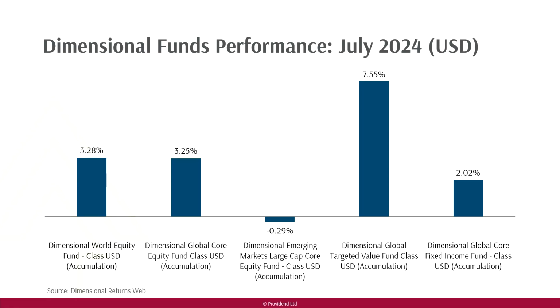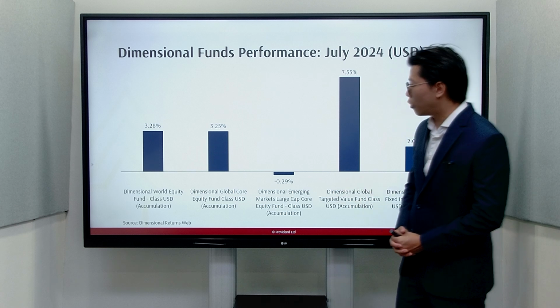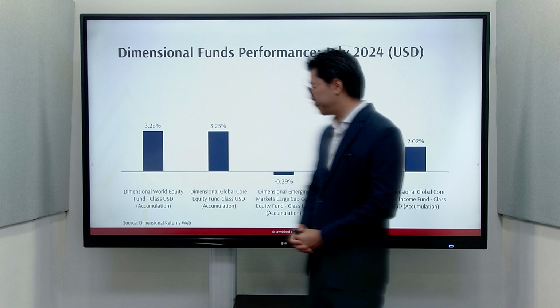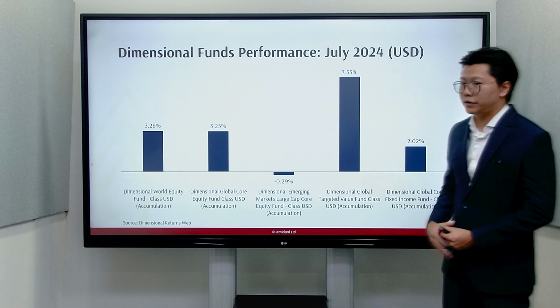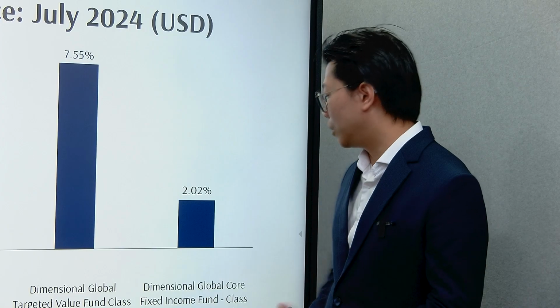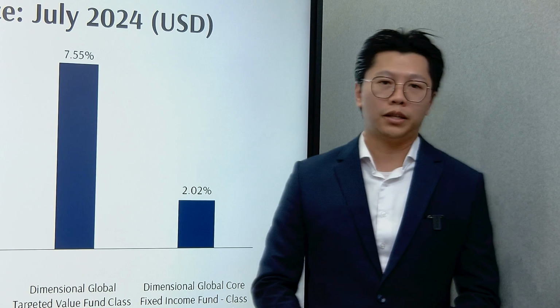Now, going into the Dimensional funds performance, as I mentioned just now, small cap stocks have been outperforming the large cap stocks in July, and as a result, Dimensional Global Targeted Value, which mainly has small size stocks and small and value stocks, went up about 7.55%, while the Dimensional Global Core Equity fund is up by 3.25%, and Dimensional World Equity fund is up by 3.28%. Comparatively, Dimensional Emerging Markets Large Cap Core, although it's in negative territory, is about in line with the MSCI Emerging Market Index. Okay. Now, going into the Dimensional Global Core Fixed Income, it is up about 2.02% thanks to, again, the fall in yield.